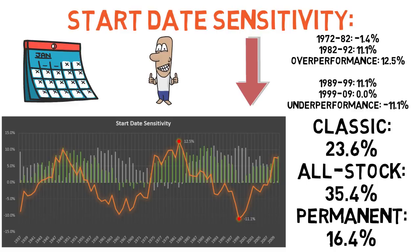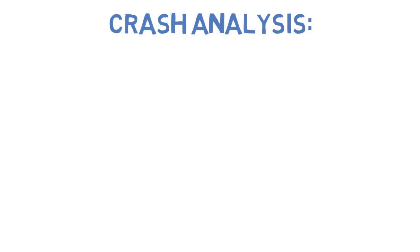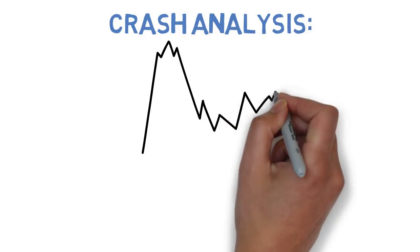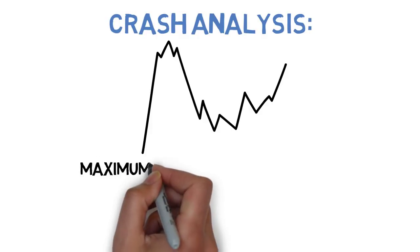But that just about wraps up the analysis of this strategy's returns. Now let's move on to our crash analysis. A crash analysis is always important to do for any investing strategy you're looking at, because it's important to know that if you're going to put your life savings into something, that you'll be able to weather the storms when they come, both financially and otherwise. In these videos, we look at a few different metrics when analyzing the crashes.